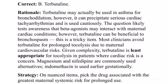Terbutaline. Rationale: terbutaline may actually be used in asthma for bronchodilation, however, it can precipitate serious cardiac tachyarrhythmias and is used cautiously. The question likely tests awareness that beta agonists may interact with maternal cardiac conditions. However, terbutaline can be beneficial for bronchospasm. This is a tricky item. Most clinicians avoid terbutaline for prolonged tocolysis due to maternal cardiovascular risks. Given complexity, terbutaline is least appropriate for tocolysis in patients where cardiac risk is a concern.